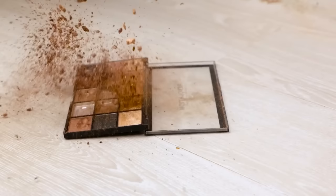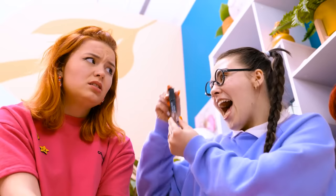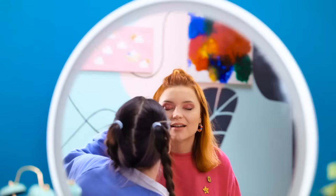No! Cutie, my makeup palette! Oops. I got an idea. Stand still. What are you doing? It's lipstick. Trust me. It's a hack. That's amazing!